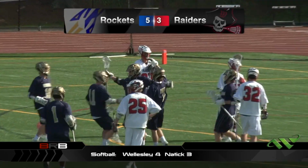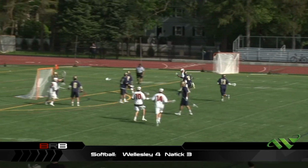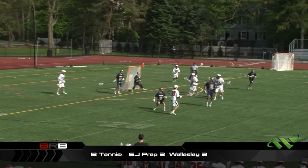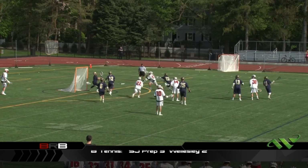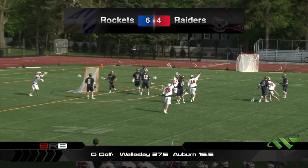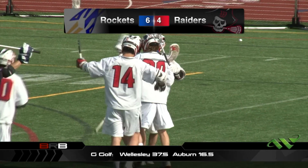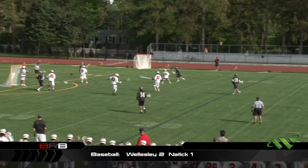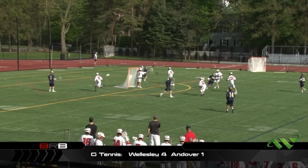So, deeper into the second quarter, Wellesley is staring down a 6-3 deficit, knowing a score right here can keep them in the game. James Mastriani takes the feed, fights off a big hit, and still buries it. Raiders needed that one for sure, down 6-4. Still carrying a 7-4 advantage into halftime though, Rockets waste no time in adding more.